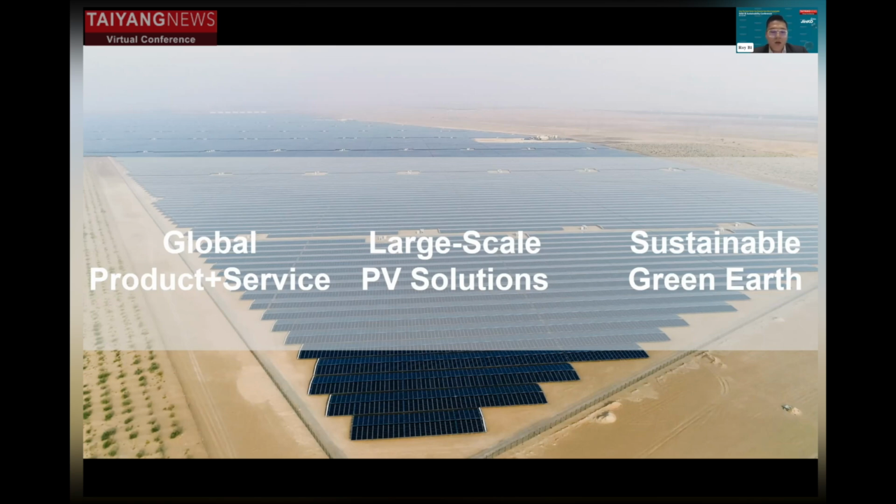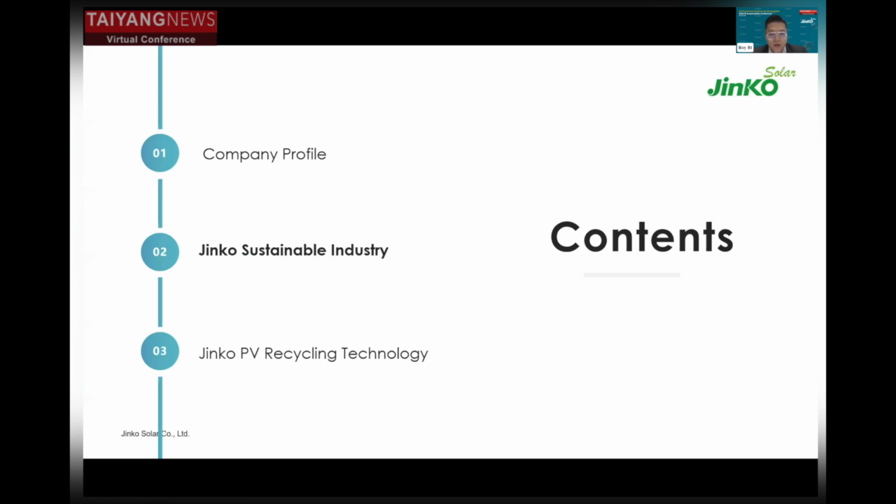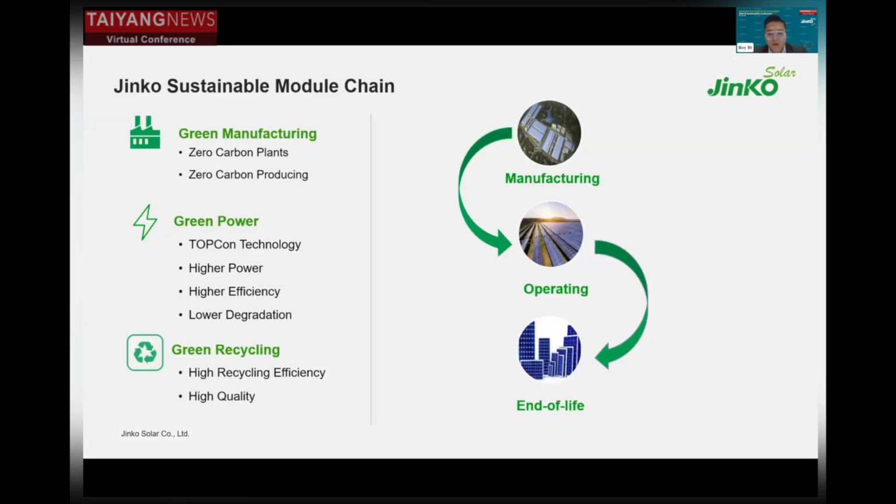In the next part, I will introduce Jinko's story about sustainability and the green industry. I would like to first introduce the overview of Jinko's sustainable module chain. From the upstream, we are going to achieve zero carbon production plants. We want to use sustainable energy to produce the green module. Also, we help our clients achieve zero carbon production in different industries by using the products.